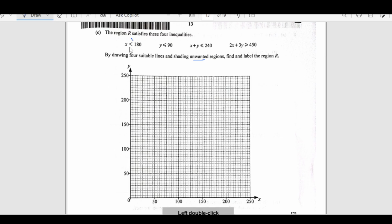So first of all, we have x less than 180. X 180 is here, so 150, 160, 170, 180. So this is 50 between here. 175 is going to be here at this point. So we are looking for 180, so it is going to be somewhere here.